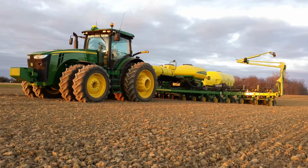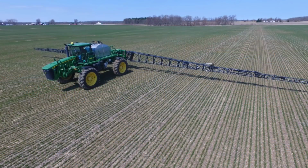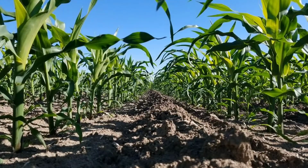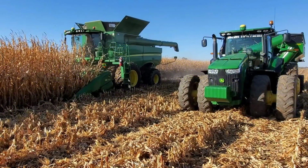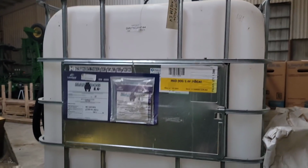Good morning. I'm working on my chemical order a little bit here. I need to go out and take some inventory, so getting ready to go do that. We got oil to put in a tractor here at some point too. Glyphosate. We're just gonna call that 50 gallons.